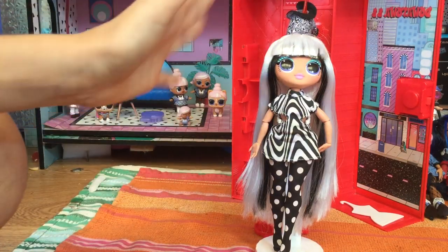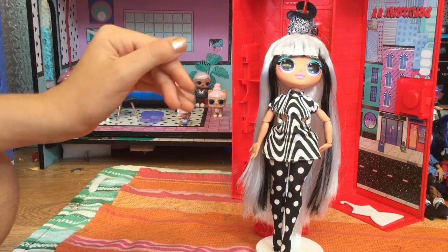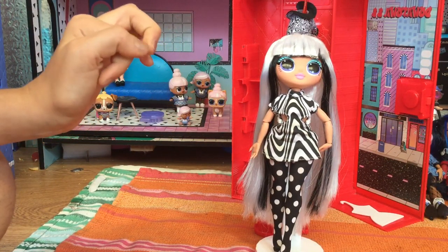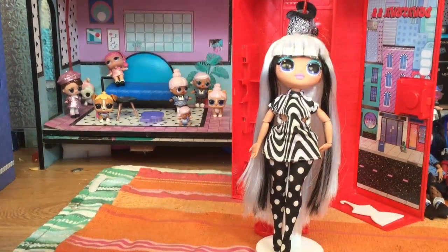She's so cute. Her hair. And I just want to say she is the big sister of Beatnik Babe. Sadly, we do not have her. I'm actually kind of sad that we don't have her because she's such a cute doll. But we actually have a doll that kind of has the same hair. So she's actually adopting. Let me get that.